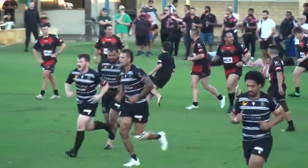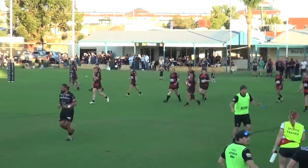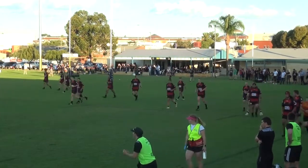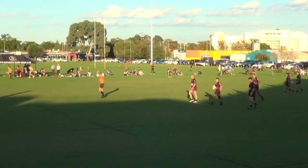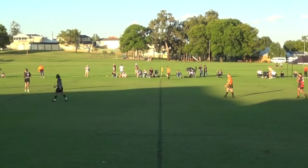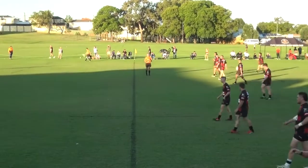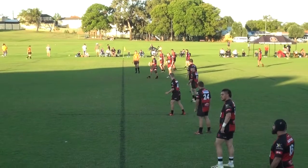So we've got a penalty try awarded to Bayswater. Plenty of confusion back there in the corner. But finally, we have the result. The penalty try to Bayswater. They managed to put a score on the board. Get themselves back into this game.